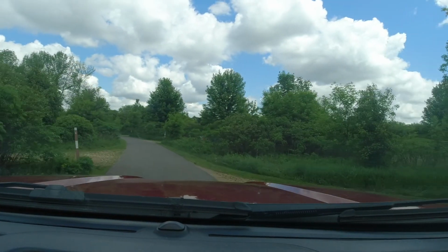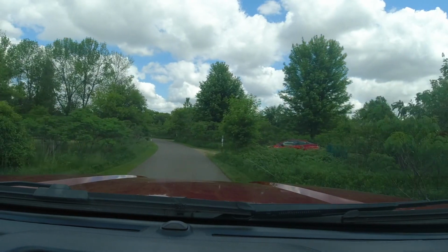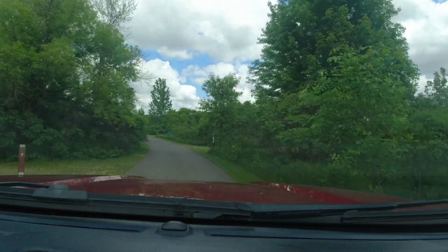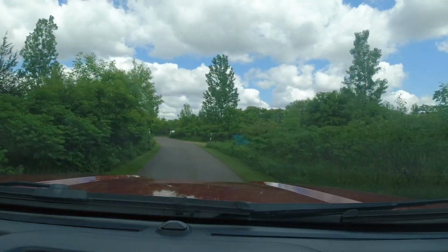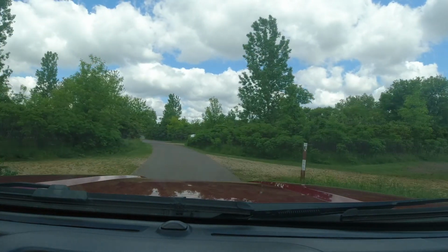This campsite is definitely big rig friendly. These are some of the largest campsites that I have ever seen in a Wisconsin state park. I saw a 50-foot Class A, numerous 40-foot Class A's, and so as you look around, you get the sense of how big some of these campsites really are. I'll show you that in a second as well.